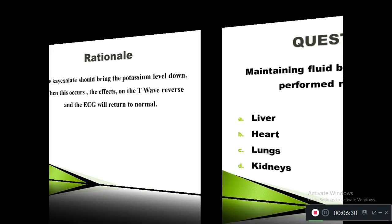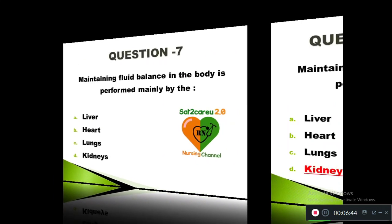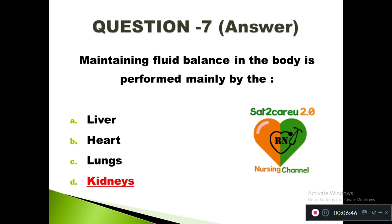Question number 7. Maintaining fluid balance in the body is performed mainly by the option A liver, B heart, C lungs, and D kidneys. The correct answer is kidneys.